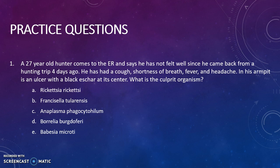Let's do some practice questions. A 27-year-old hunter comes to the ER and says he has not felt well since he came back from a hunting trip 4 days ago. He has had a cough, shortness of breath, fever, and headache. In his armpit is an ulcer with a black eschar at its center. What is the culprit organism? If you need a moment to think, pause the video right now.